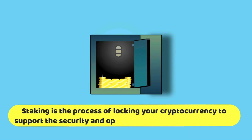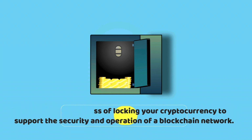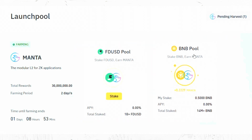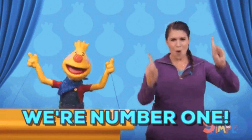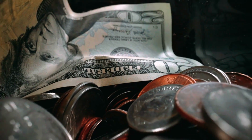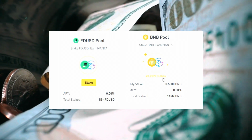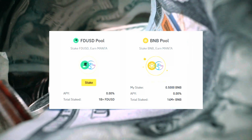Staking is the process of locking your cryptocurrency to support the security and operation of a blockchain network. Staking some of your BNB or FDUSD tokens will allow you to earn free Manta tokens. With staking, this fosters liquidity and community involvement, allowing users to get in on the ground floor of promising projects by staking some tokens. Historically, Launchpool projects have been lucrative for Binance users because they have been able to earn free tokens essentially for staking their BNB and other supported cryptos.